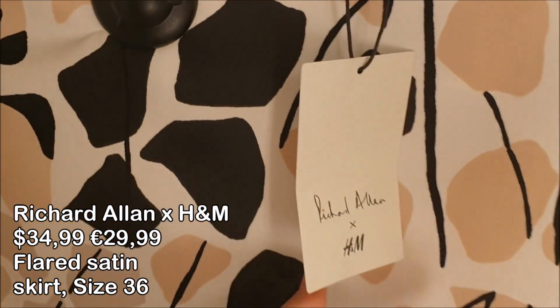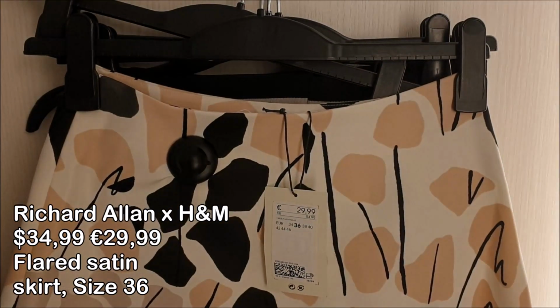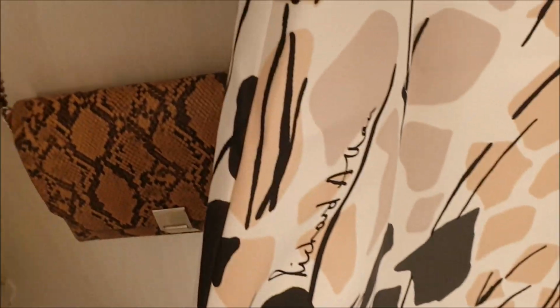The third skirt is this red satin midi skirt with this beautiful Richard Allan romantic pattern. The skirt has a high waist and a concealed side zip.